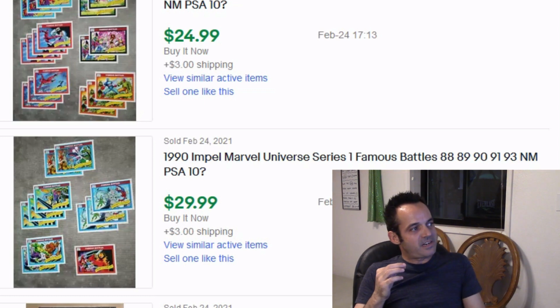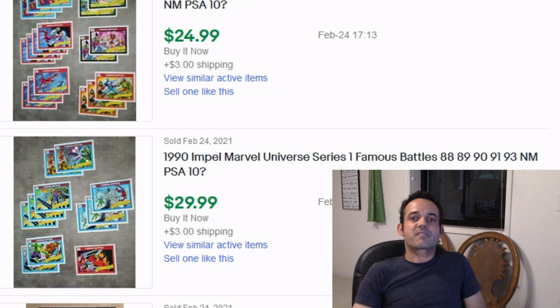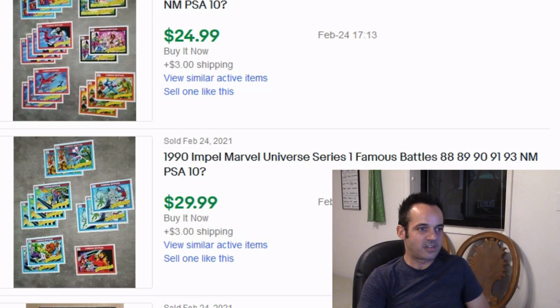If I was wanting to buy cards, which I am here and there, I'm more focused on the character cards. I think that's where it's at. You probably want to avoid famous battles or anything that deviates from just a character on the card. The more it's different than a character, I think it's going to be a detriment, because it's not truly the card that you're wanting. That's just how I feel.